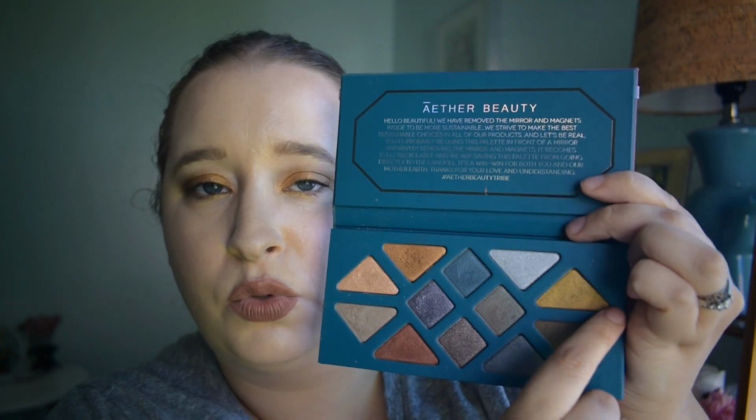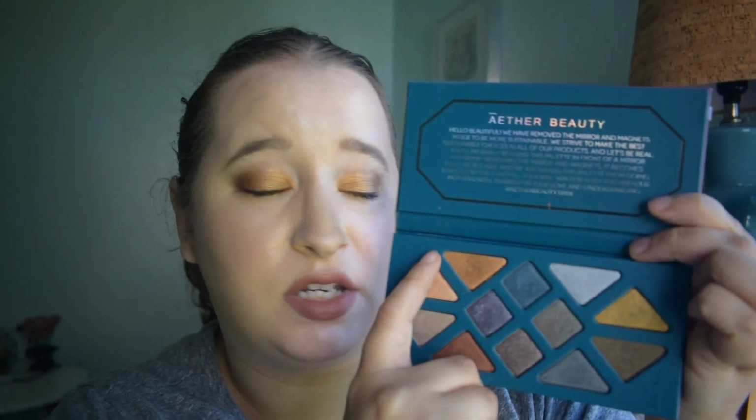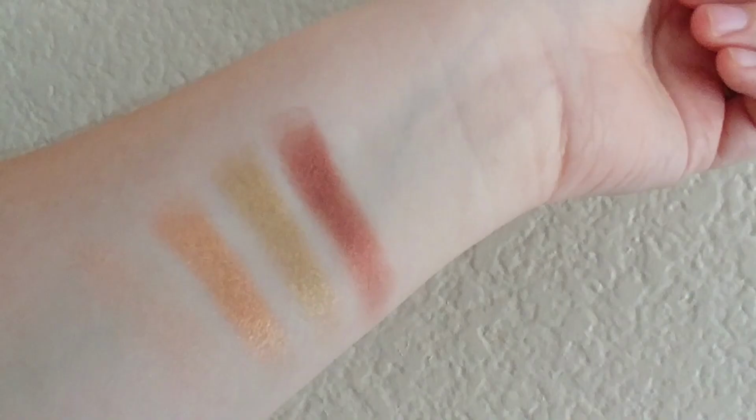So if you're not into blue eyeshadows, this may not be for you, but it is hard to find pigments for eyeshadows in sustainable packaging and all natural and all vegan that are this vibrant in all their colors, besides shades of brown. So there is that. There's also a lot of golds in here. We have this one over here, which is a little bit more green gold compared to this one, which is a little more yellow gold, but then you also have this gold here.